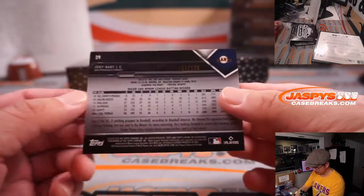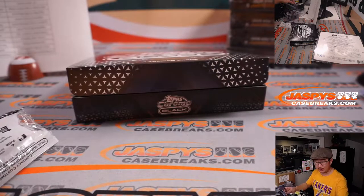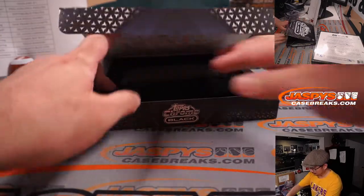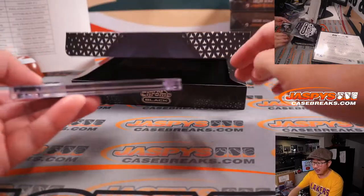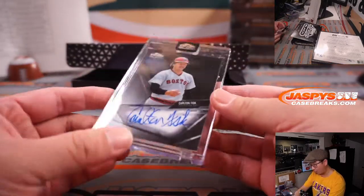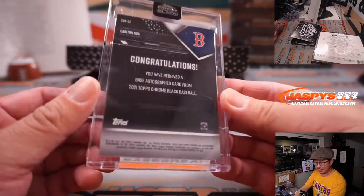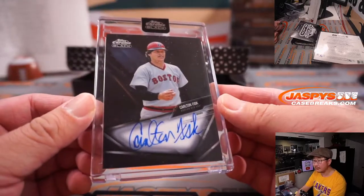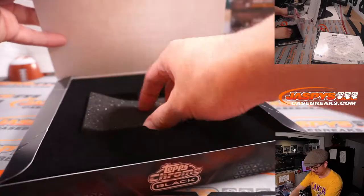Joey Bart, 189 out of 199 for my rivals, the Giants. Martin with San Francisco. Could be future Buster Posey, maybe. And over here is Carlton Fisk for Boston. That's going to go to Martin. Nice Carlton Fisk.